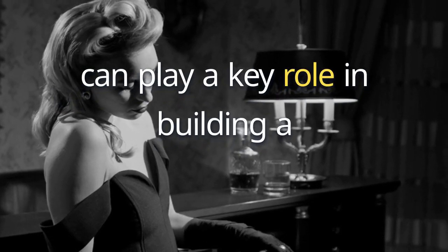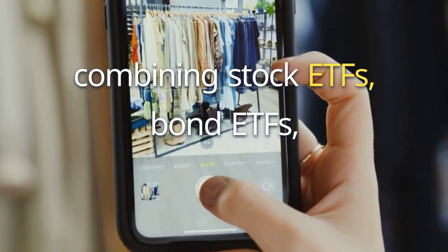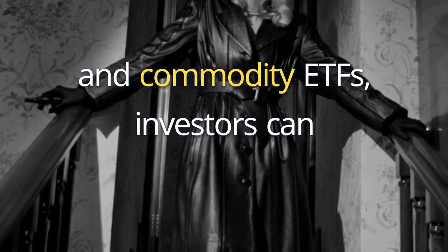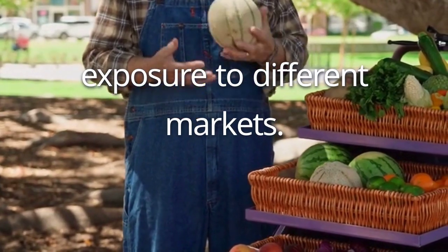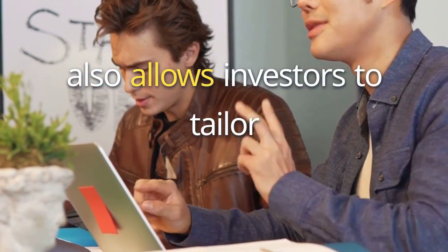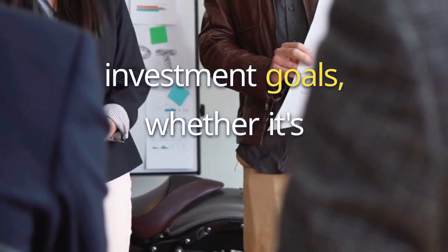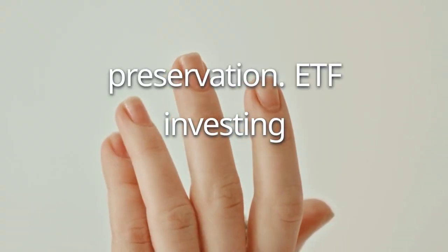The role of ETFs in a diversified portfolio. ETFs can play a key role in building a diversified portfolio. By combining stock ETFs, bond ETFs, and commodity ETFs, investors can create a balanced portfolio that reduces risk and provides exposure to different markets. The wide variety of ETF types also allows investors to tailor their portfolios to specific investment goals, whether it's long-term growth, income generation, or capital preservation.